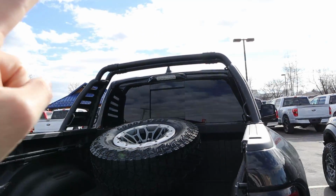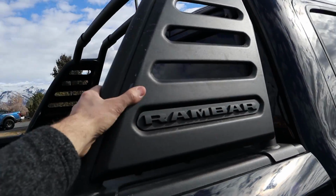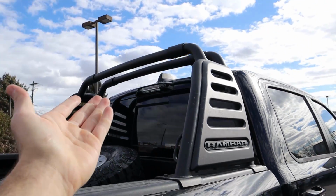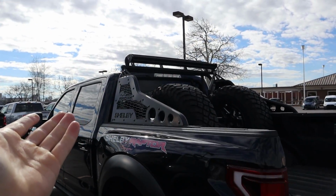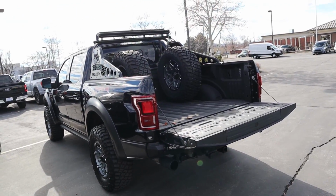And then the rack doesn't have any LED lights. It's just kind of for show, which, I mean, I love how this thing looks, but I wish that it had LED lights like what the Shelby has. But yeah, that's the bed of the TRX, and that's the bed of the Shelby Raptor.